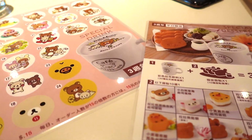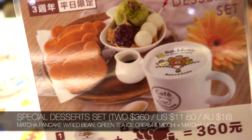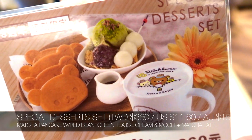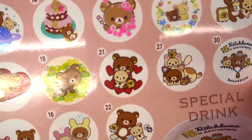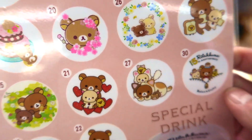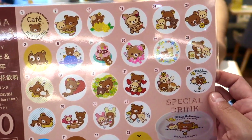So here's what I ordered. I got the set, which is the pancake. Red bean mochi pancakes with a matcha latte, and you get to choose what design you want on the actual foam. So I chose design number 27 because I thought they were so cute in their little cat getup. So yeah, pretty cool. Can't wait for it to come.